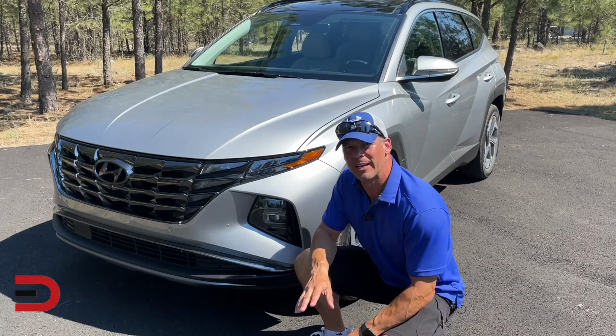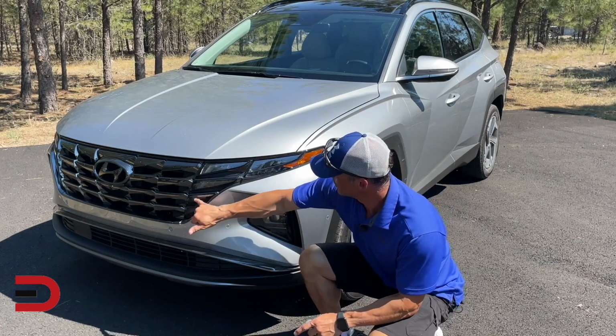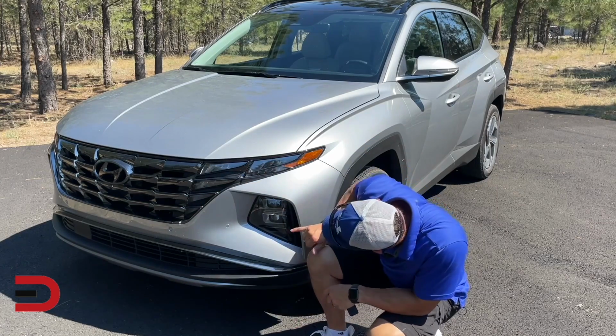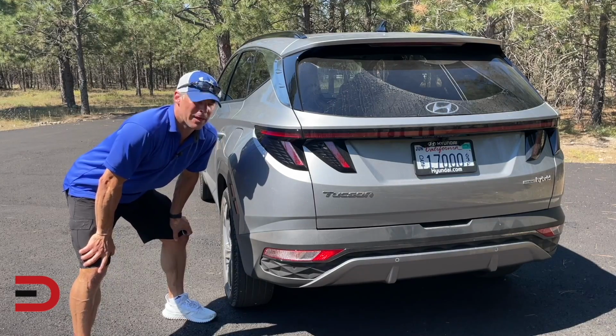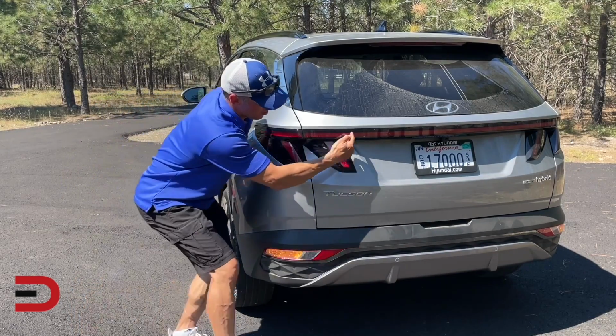On a personal note, Hyundai, I like what you're doing with your illumination plan here on the front. Look at this: 1, 2, 3, 4, 5, 6, 7, 8, and more kudos here in the end. Just kind of like how the style is. Tail light here, one all the way across.